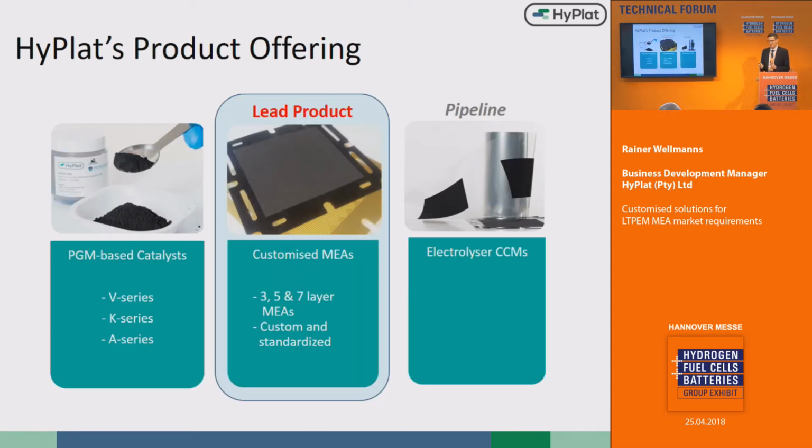Our leading product is the membrane electrode assembly, but we do have our own catalysts. Our catalysts have a series of V, K, and A series, and these are particularly suited to different types of applications, mainly in the stationary as well as in the mobility space.